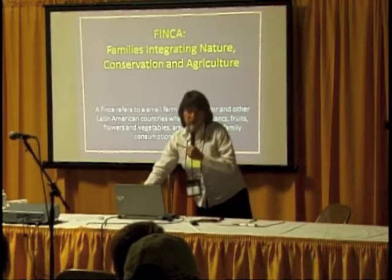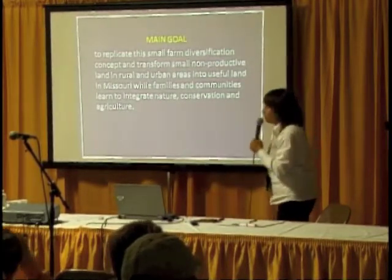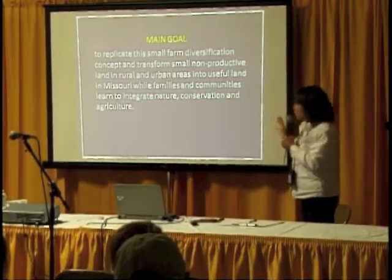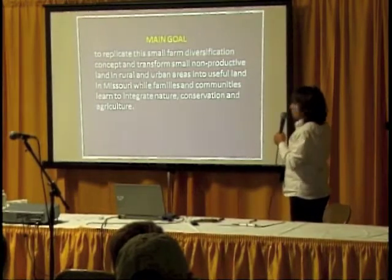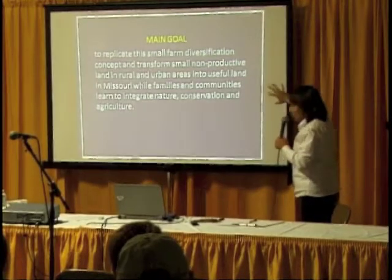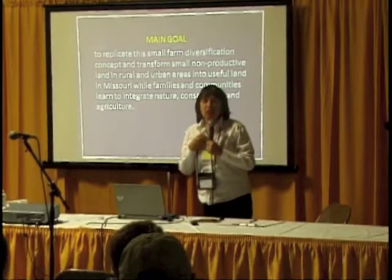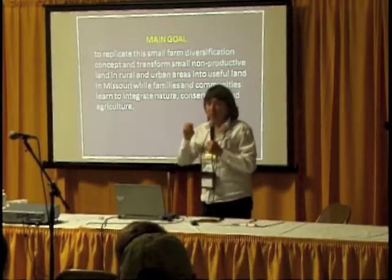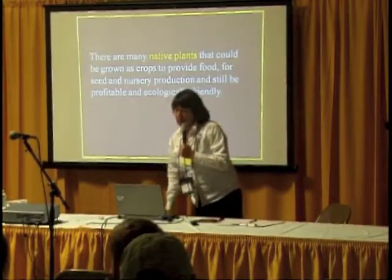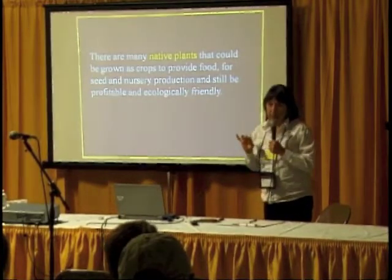This is just a project, as I say. The main goal for the finca is to replicate this farm diversity and transform it into a small model. The main goal is to adopt fincas from El Salvador, the idea of finca, into Missouri. And the idea is that we use mostly native plants.